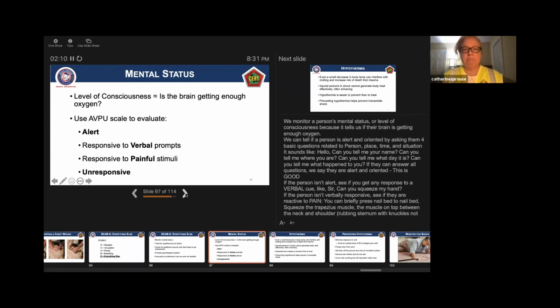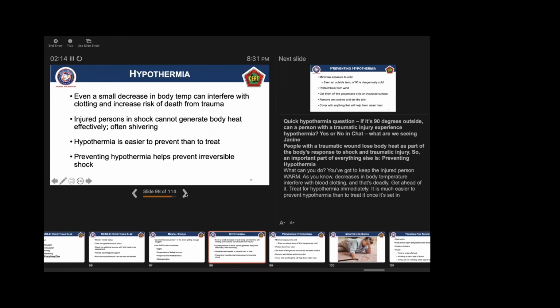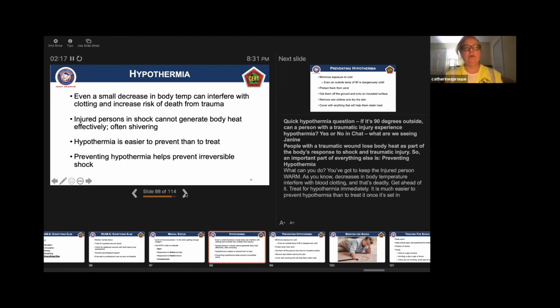This is really critical. All right, another thing we're going to do is treat hypothermia. A quick hypothermia question, guys, and I want you to answer this in chat. It's summertime. It's 90 degrees outside. Can a person with a traumatic injury experience hypothermia in 90-degree weather in the summer? Type yes or no in chat. Let me see what you guys are saying as an answer.